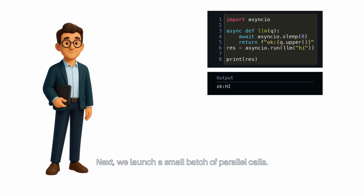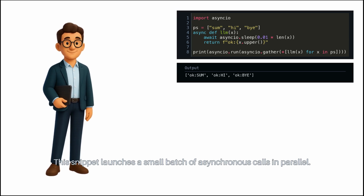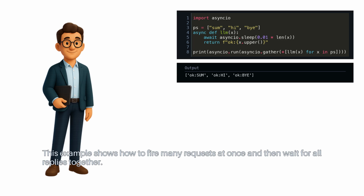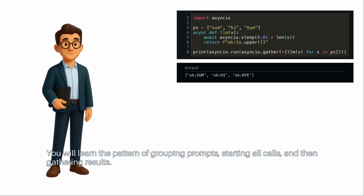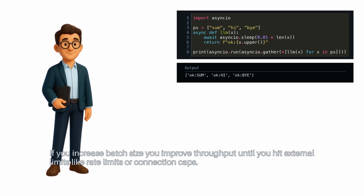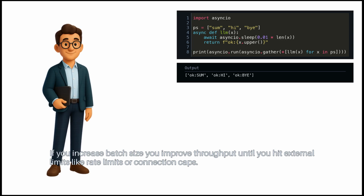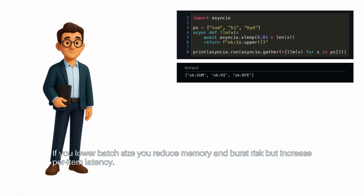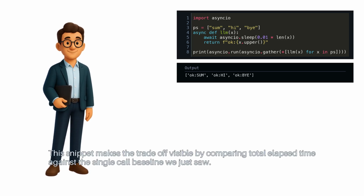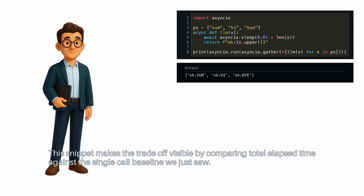Next, we launch a small batch of parallel calls. This snippet launches a small batch of asynchronous calls in parallel. This example shows how to fire many requests at once and then wait for all replies together. You will learn the pattern of grouping prompts, starting all calls, and then gathering results. If you increase batch size, you improve throughput until you hit external limits like rate limits or connection caps. If you lower batch size, you reduce memory and burst risk, but increase per-item latency. This snippet makes the trade-off visible by comparing total elapsed time against the single call baseline we just saw.